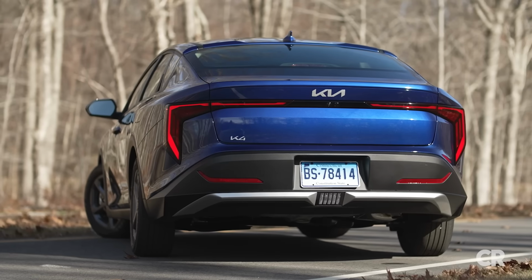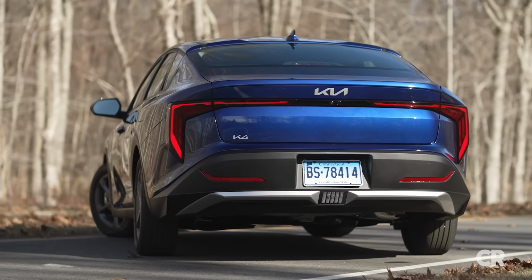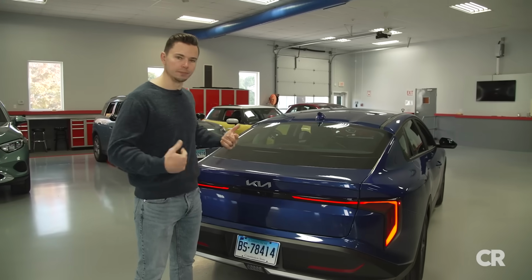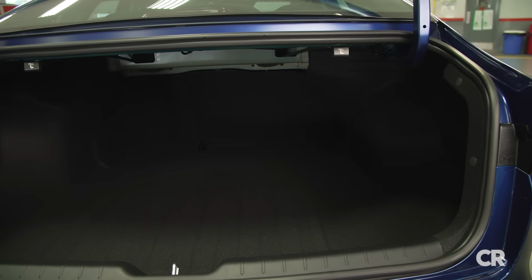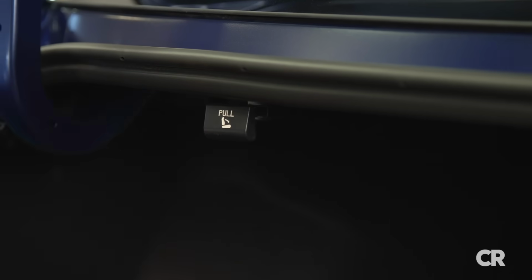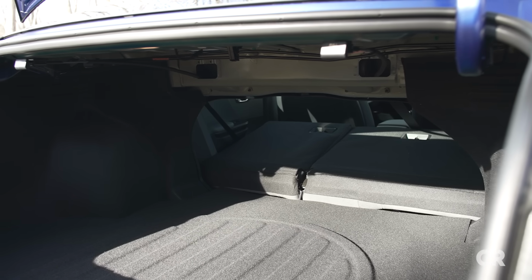One benefit of the K4's new platform and added size is that you have a really good sized trunk for it being a compact sedan. So you open this up and you have a really wide opening and a pretty deep trunk, and of course your seats fold down, so this is going to be a pretty practical storage place.